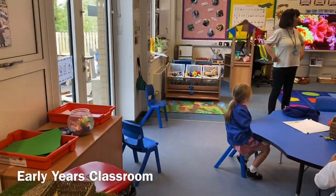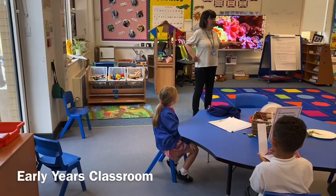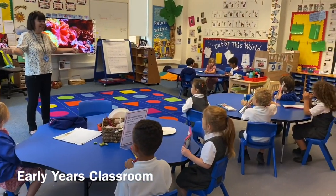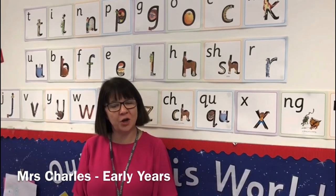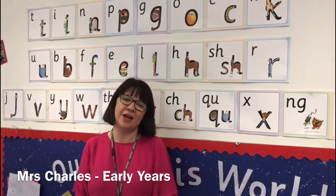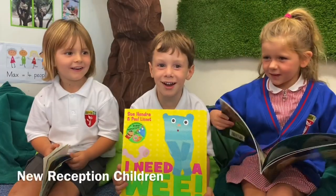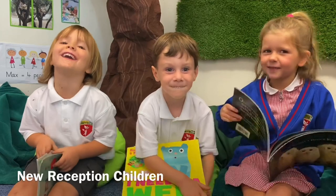In reception, the children access this space to play, learn and grow. I'm Mrs. Charles, I'm the early years phase leader and I also look after phonics across the whole school. Reading is at the very heart of everything we do at Beckenham, and this is why our phonics programme is set up to ensure the children have the best start, the best foundation to become excellent, confident readers. I love starting school! It's fun! I love my teacher.